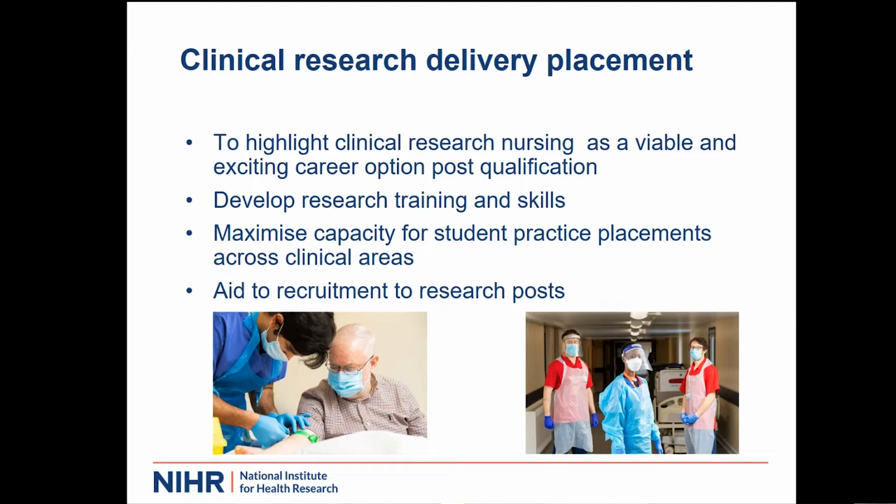It also gives an opportunity for research training and skills. I'm very committed to research in the broadest sense, and there's a lot of research training for clinical academic careers available to people who are interested in that pathway. But actually, the clinical research delivery placements also gave students the opportunity to develop some research training and research skills which are useful and utilised within clinical research delivery.